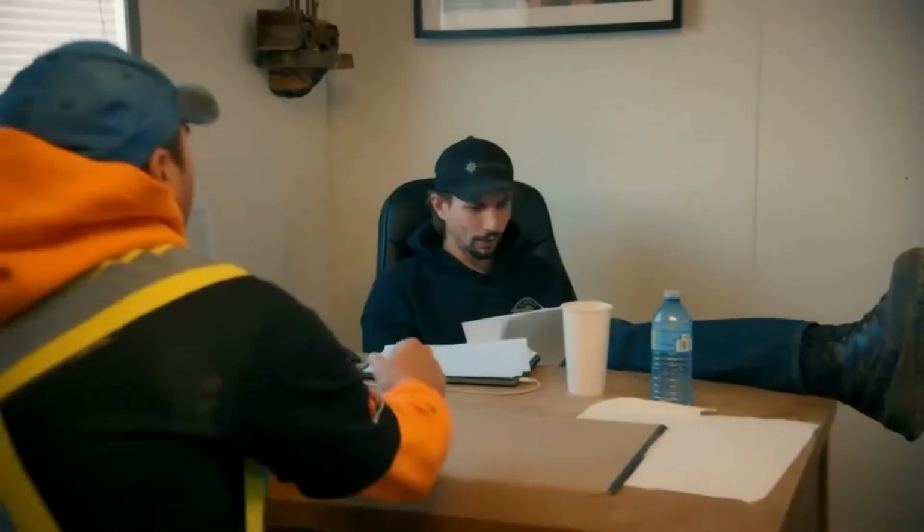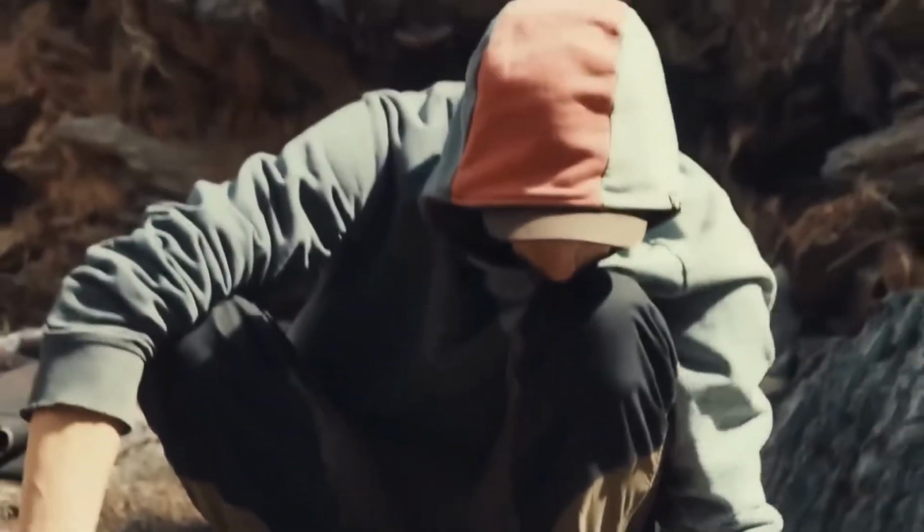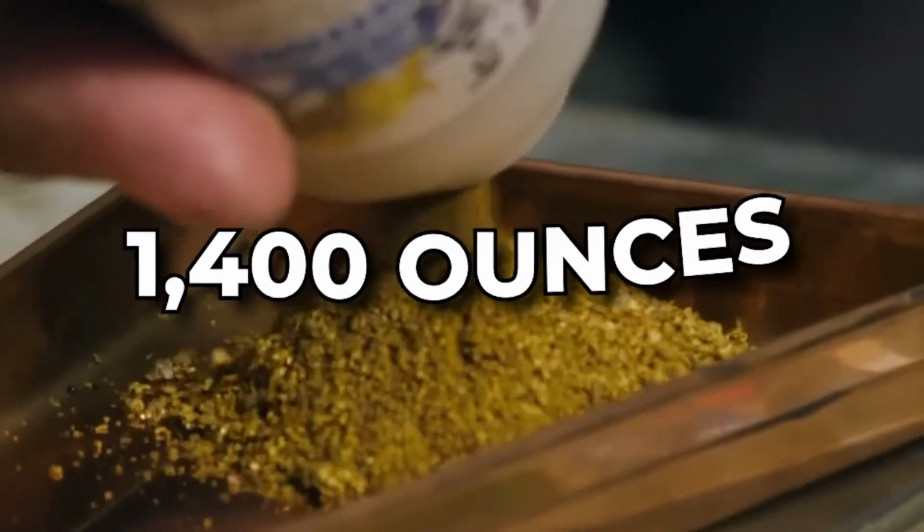Parker shattered expectations with over 2,500 ounces. The Hoffmans, refusing to be left behind, brought in nearly 1,400 ounces. However, as talented as Parker was, he did have some bad days. It was 9 weeks into the season, and he had started big by investing $2.5 million on a promising haul, only to end up with just over $1 million worth of gold.